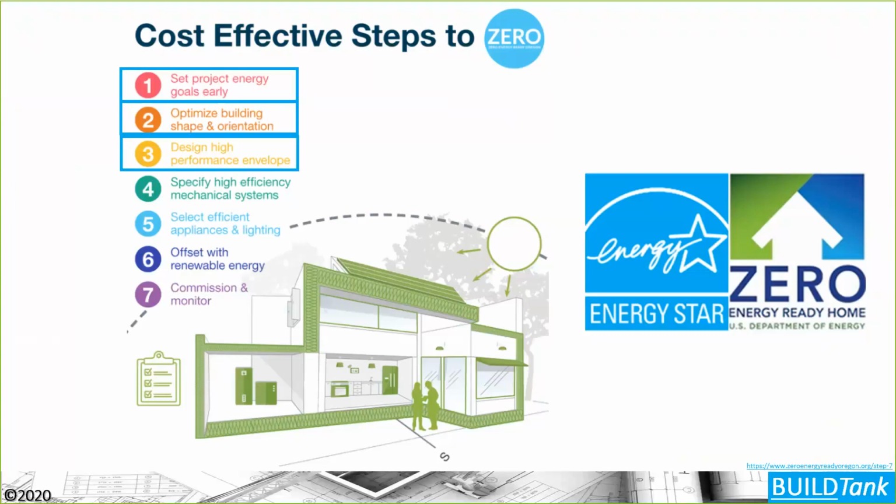However, designing that high-performance envelope is something that's very important to the program and is the bulk of what we're going to be talking about today. Mechanical systems we'll be talking about a little bit today as well, and then ultimately commissioning or verifying and using that third party that we talked about last time. We'll review and show how that's done in the context of the Energy Star program and its link to the Energy Star program as well.